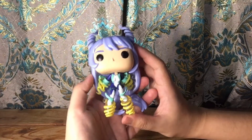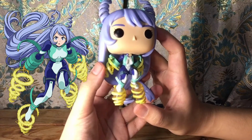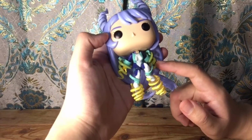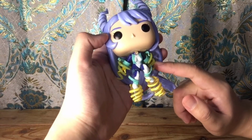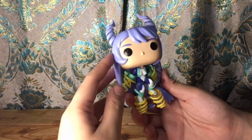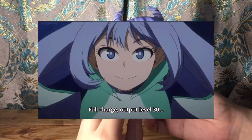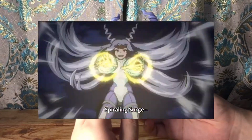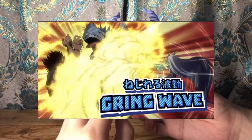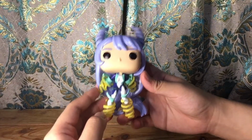Sa costume niya naman, yan yung hero costume niya. Isa siya sa may magandang design sa mga characters sa My Hero Academia actually. Makikita nyo meron siyang mga yellow spirals dito sa kamay at sa paa. Yun yung quirk niya. In some translation sa manga, ang tawag sa quirk niya ay wave motion. Pero sa anime naman, surge yung tawag. Her quirk allows her to convert her own vitality into energy. Yung energy na yun ay in the form of these spiral shock waves. She can also release the energy from her feet like this, which increases her mobility and allows herself to fly.